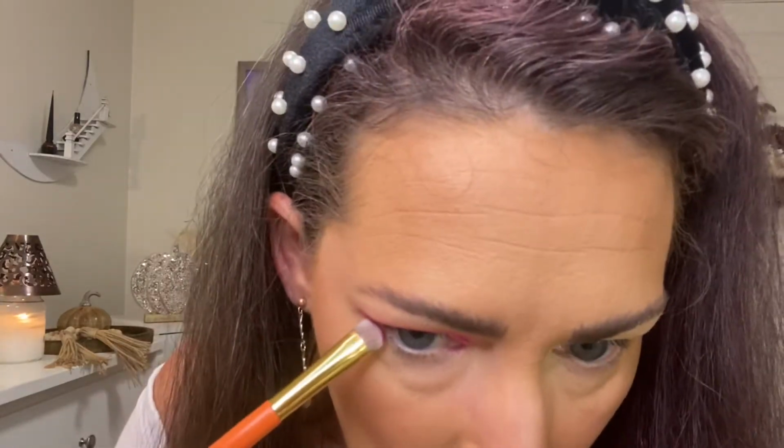I'm gonna go back into the shade we used on the outer corner to deepen that up and just run that under my lower lashes. Probably 3/4 of the way. And I'm gonna use that same sparkly pink shade dampened.